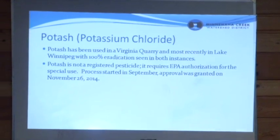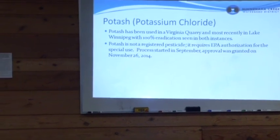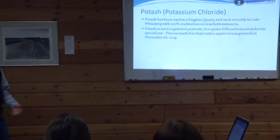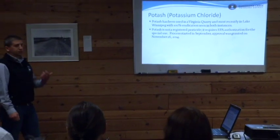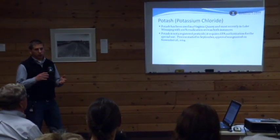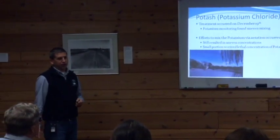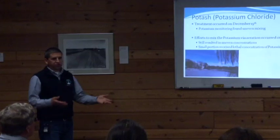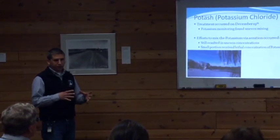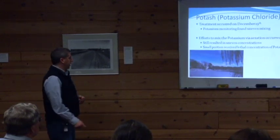So we did finally receive approval for potash, which is potassium chloride. Like I mentioned, there's been a couple instances where this has worked really well. One was in a Virginia quarry. It's like 12 acres, completely confined, no inlets, no outlets. We had very little mixing under the ice, so very uneven concentrations. It all kind of settled at the deepest area, and some of it settled into the sediment. We did some sediment monitoring.